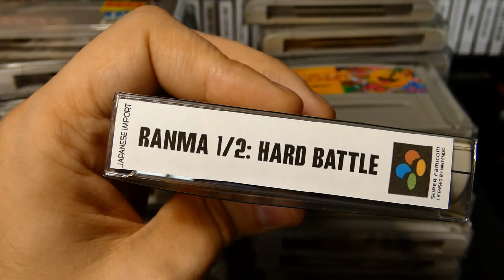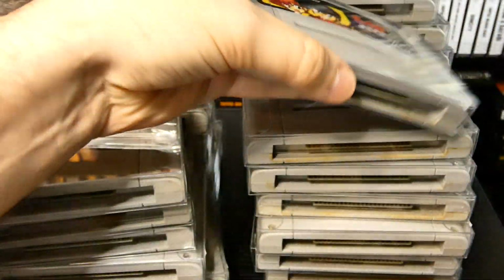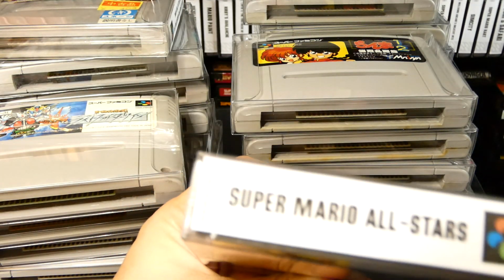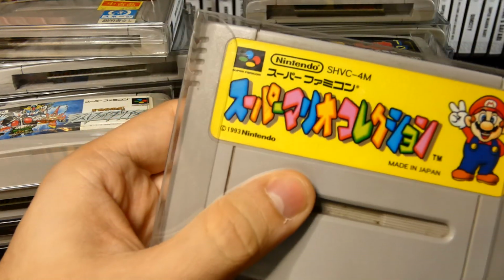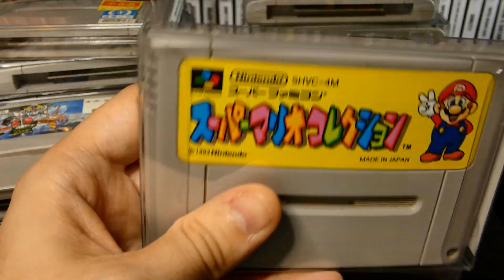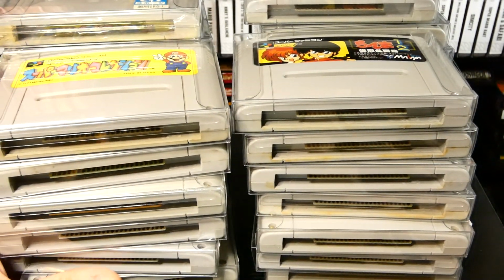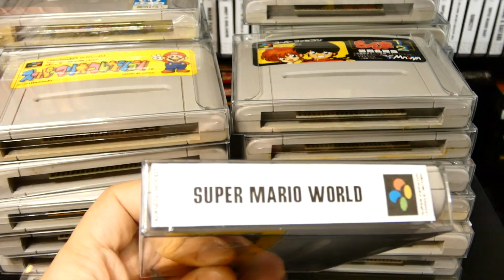Aranma, 1/2, Hard Battle. So some weird names here, but it's some sort of Japanese Super Famicom game that I own, and I don't know exactly what it is. I have to go through these games one day and play them. And this is a Super Mario All-Stars, the Japanese version of it. And that's what that looks like.